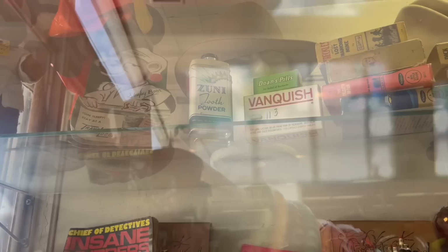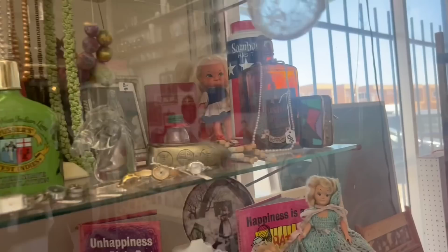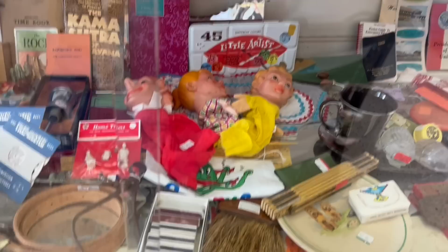The Sleepy Bear Travel Lodge. In the Insane Murders magazine. I think I've cracked. I need keys. Oh my gosh, and that little rubber doll back there. Of course, I can't see any of the prices on stuff I like. Oh, for you, that's so cute. And that vinyl pouch. I love the little artist watercolor set, but that's at $18.